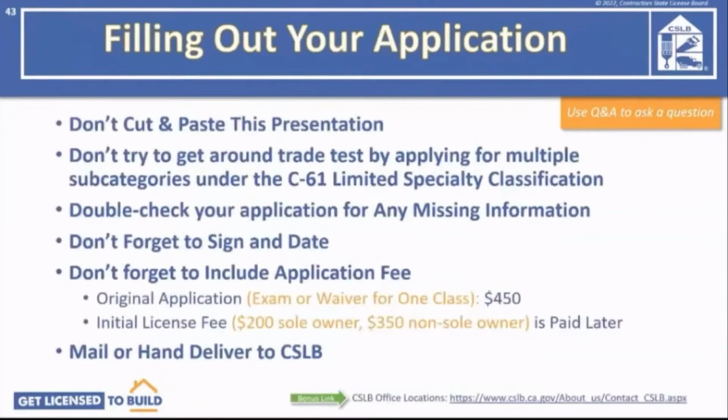One other note, CSLB gets more than 1,000 applications each month, so our application processing staff has seen it all. They've got 2 pieces of advice. First, don't cut and paste from this presentation. Also, don't try to get around having to take a trade test by applying for multiple subcategories under the C61 limited specialty classification. Okay, that is the content you'll need to fill out your application.